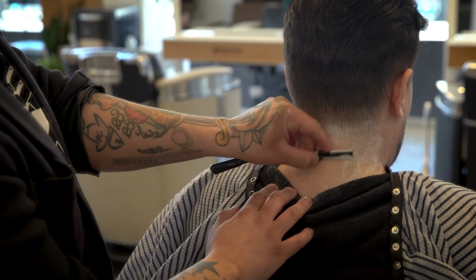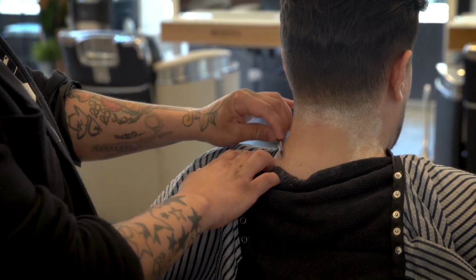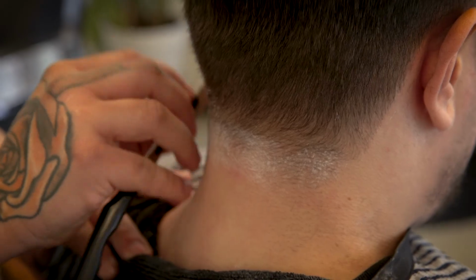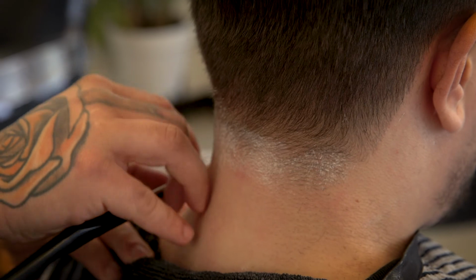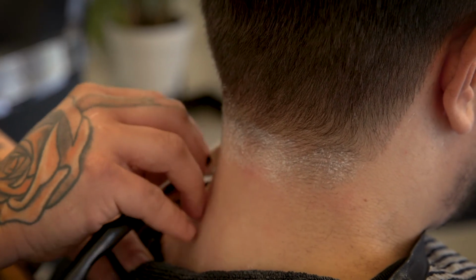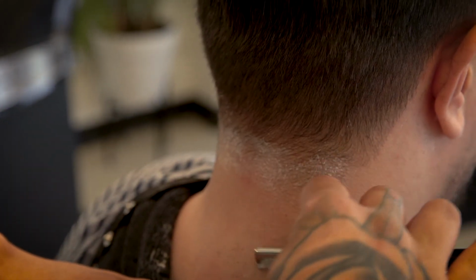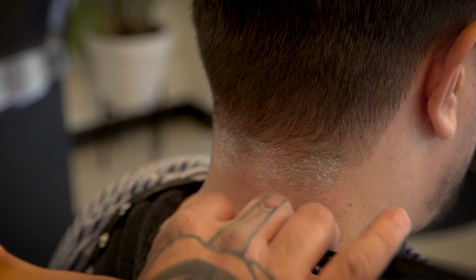And we're not getting that super boxy or rounded look that other salons love giving you guys. There's one thing I like clients saying: if they try to tell me to give them a box or a round in the back, it gives me an opportunity to let them know that there are better options out there. Those aren't the only two, and this one's the best one.